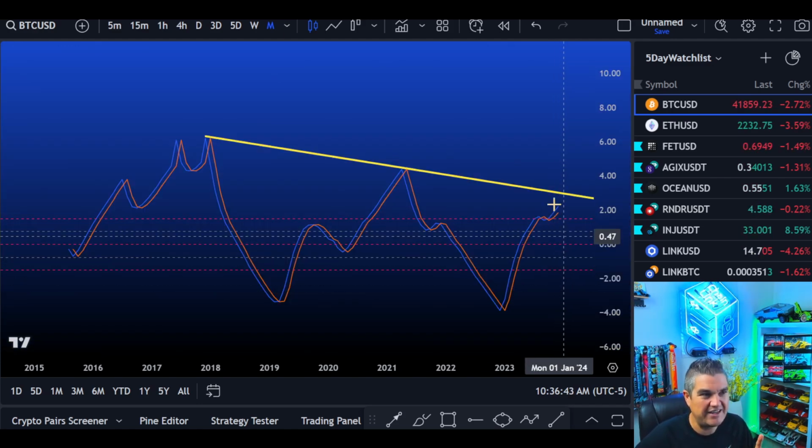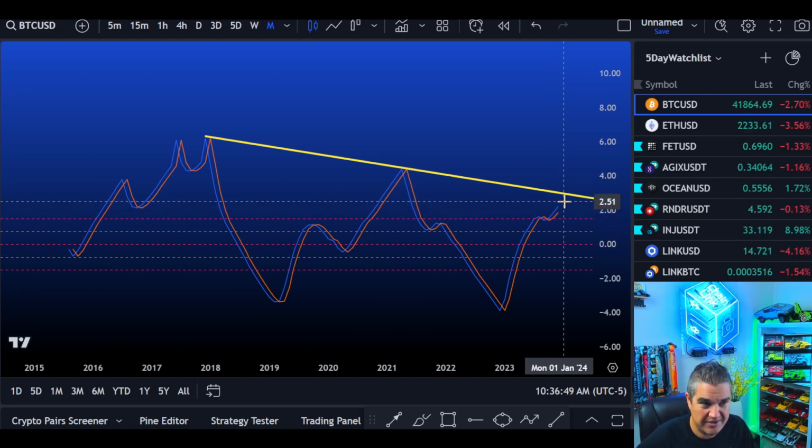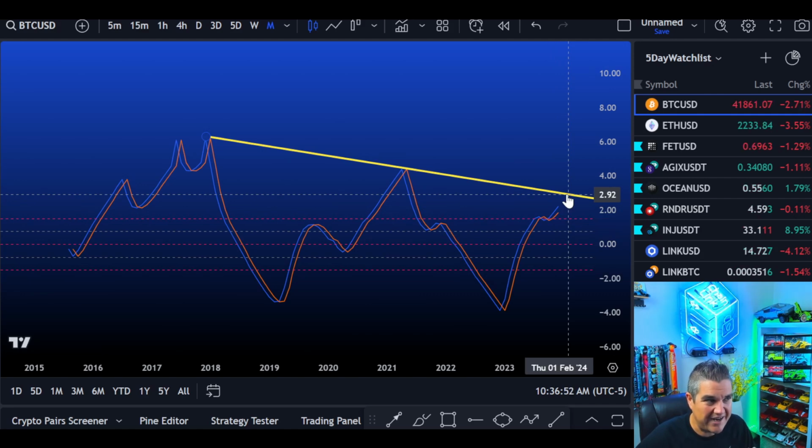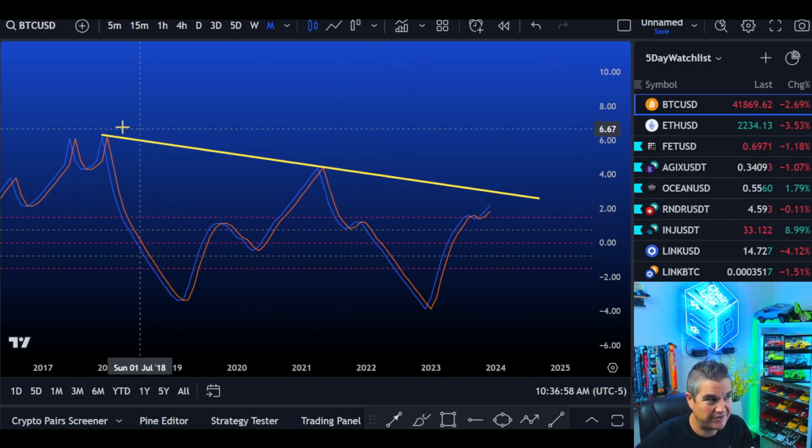So one other glaring thing that we need to overcome is the Fisher transform on the monthly. It is curved up, right? Not a whole lot of fake outs here, right? Maybe right here, a glitch. Maybe we're doing something similar to this or a mirror image of this. But look at the highs, right?